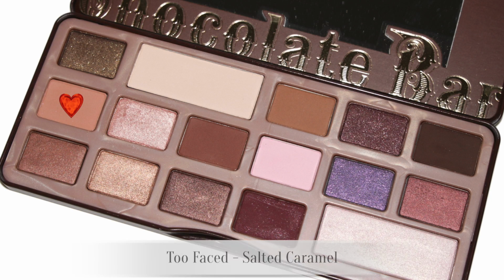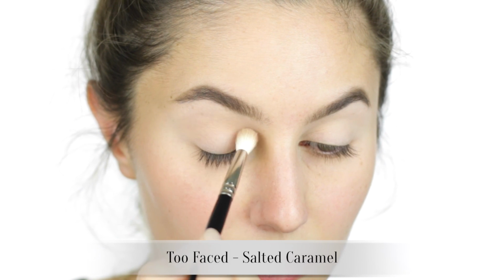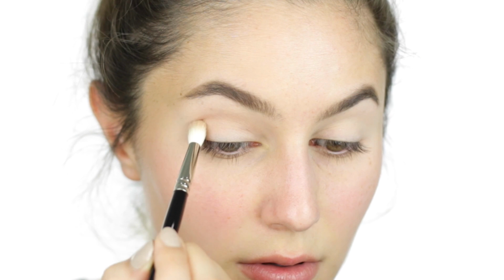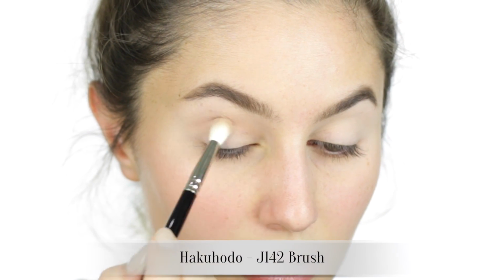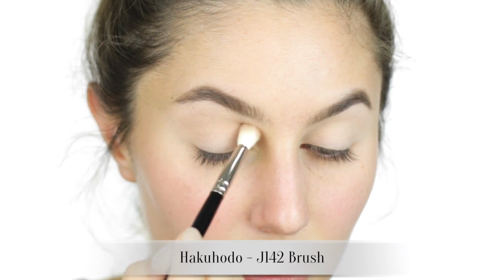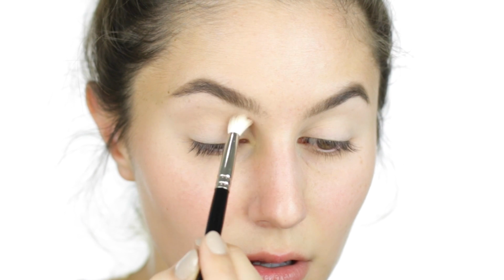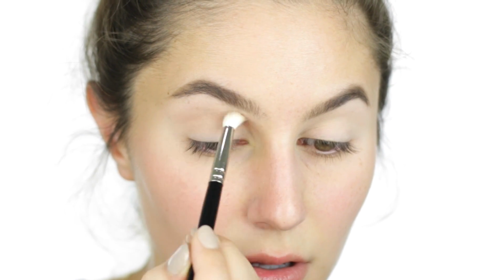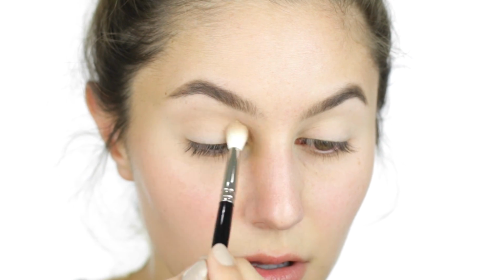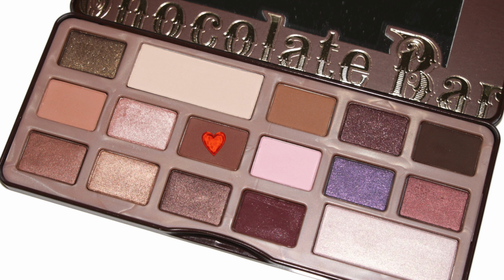We need a transition. I'm going to be using salted caramel throughout the socket and towards the brow. As always, let me give you a little mini review of the Too Faced chocolate bar. I really enjoy it. I prefer it to the other palettes that came on the market during that time, like the Lorac Pro and the IT Cosmetics Naturally Pretty. I prefer the Too Faced chocolate bar. I think it's quite versatile and the textures are very easy to work with. I'm not like, oh my god, best palette ever, but I am really enjoying it.